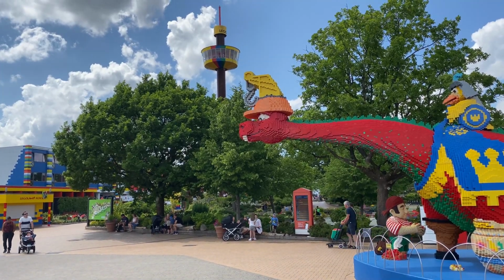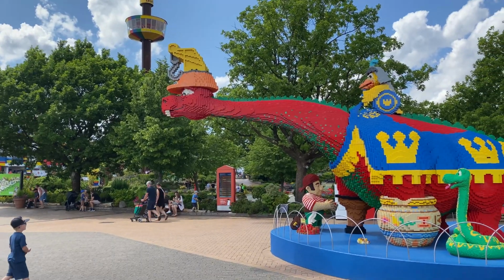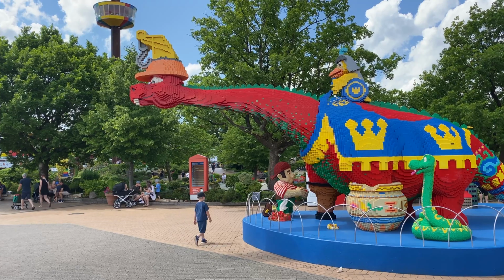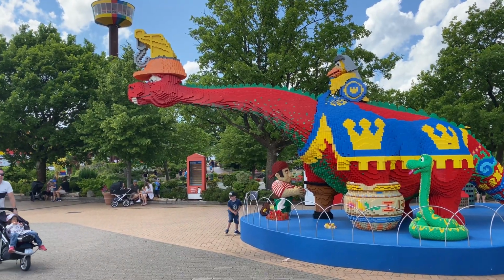Of course, experience some of the attractions in that area, because I think now we've pretty much completed most of the attractions here over our 2 days. Honestly, it's definitely worth having 2 days over here at the park. But let's go and explore Miniland and just see what else there is to do over here at LEGOLAND Billund.